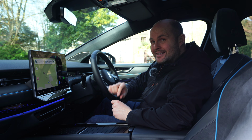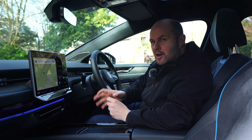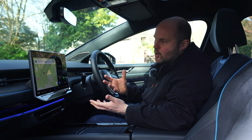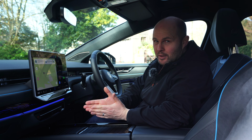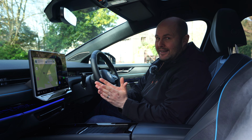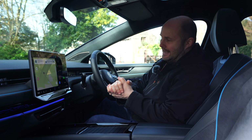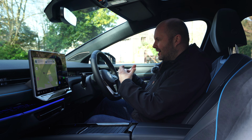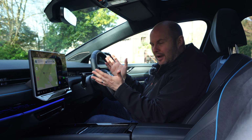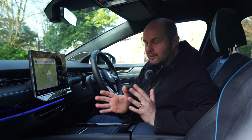The heat pump isn't standard. It is spec'd on this car. I haven't seen any huge benefits from it, but again, it hasn't been freezing, and I don't know if a heat pump is really something you need in Ireland. Certainly it's over £1,000 as an optional extra, so that is expensive for maybe the use that you're not going to get from it. You could just precondition the car, use the app to do it, and just use it that way. I don't know if you actually need to get a heat pump, but it should be standard in this size of car.